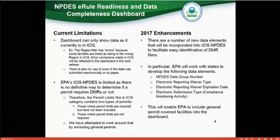And just one final slide of background, so we can talk about some limitations and how we hope to improve the dashboard going forward. As I mentioned before, the dashboard can only show data as it currently is in ISIS. So one example of an issue here is that you can filter by region within the dashboard, but currently, if you do that, some permits that are in, for example, Idaho will show up in region 3. And that is because when the data was entered into ISIS, there was an error in the data.